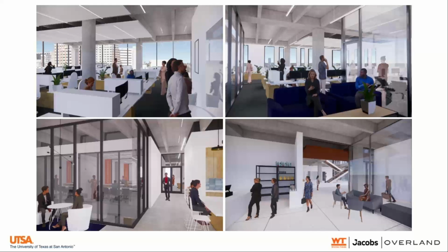the building was still very much in flux. We were shifting program around, developing the exterior fenestration and things like that.